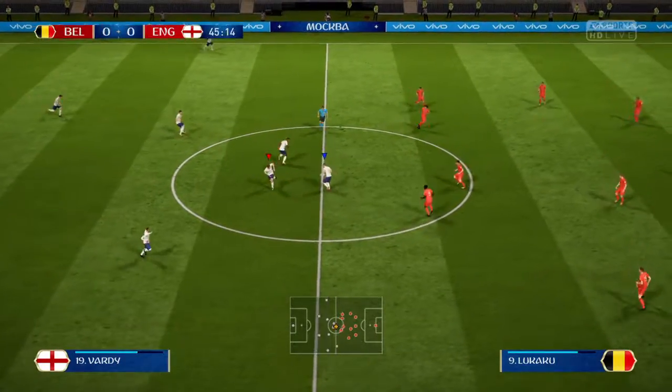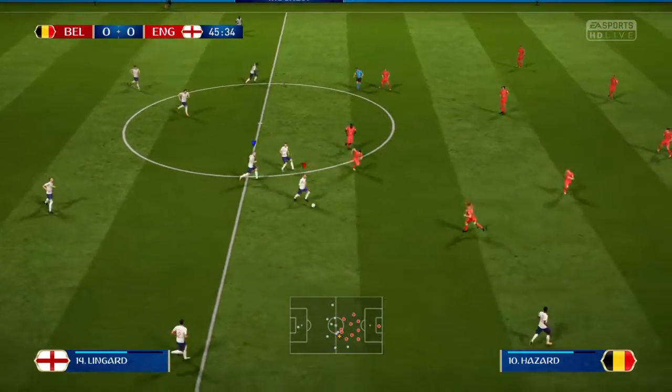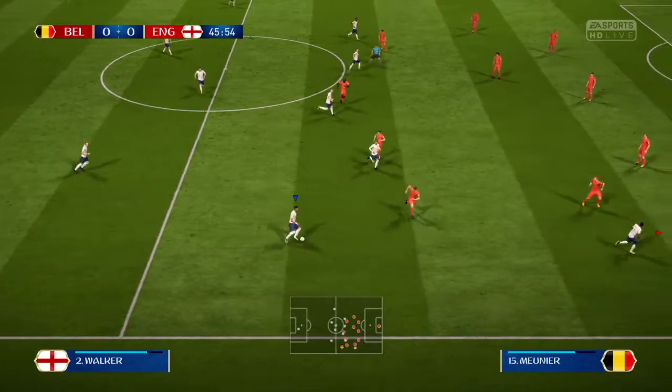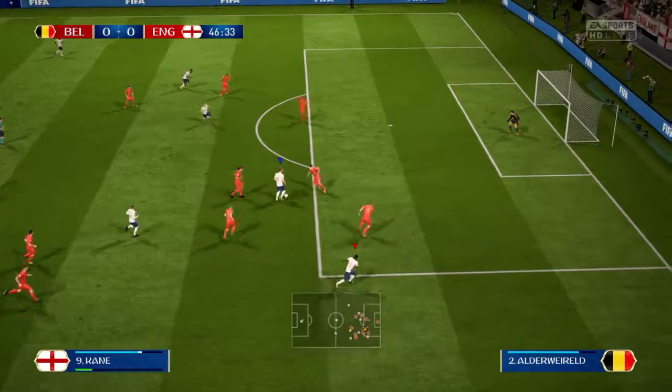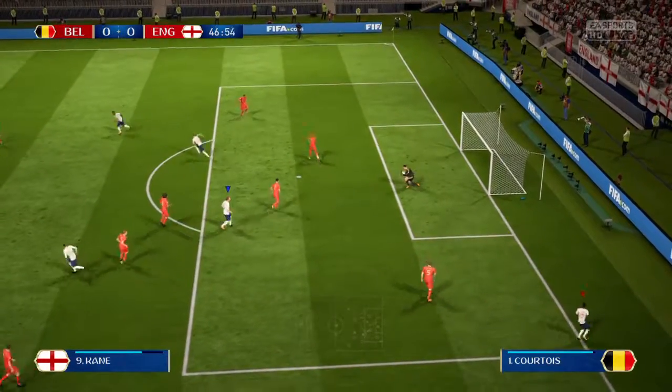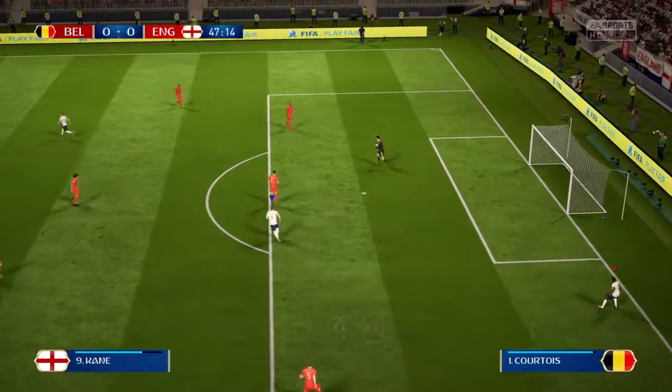Ready to go for the second half of the 2018 World Cup final. Well, this really is the business end, isn't it? They've got numbers in this attack. Shoots! And the goalkeeper has done well to stop that one.